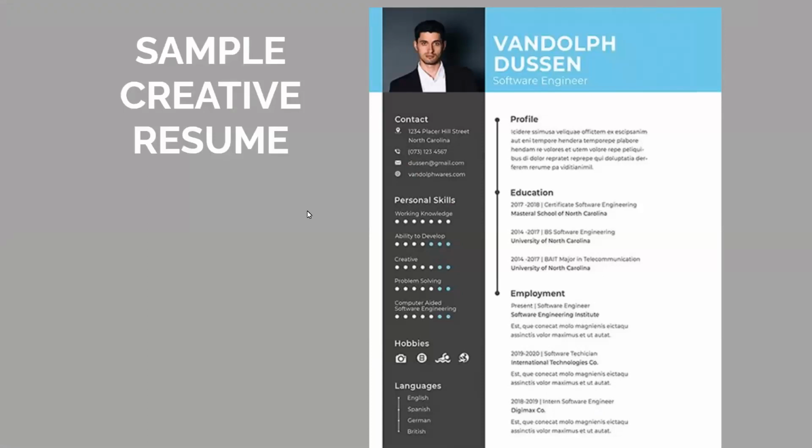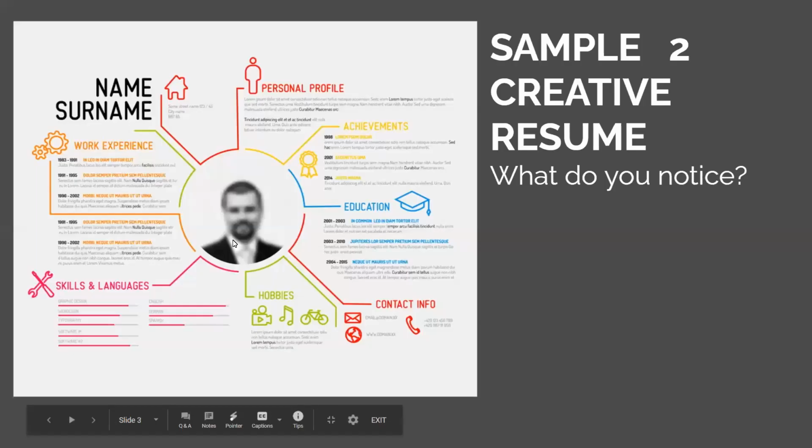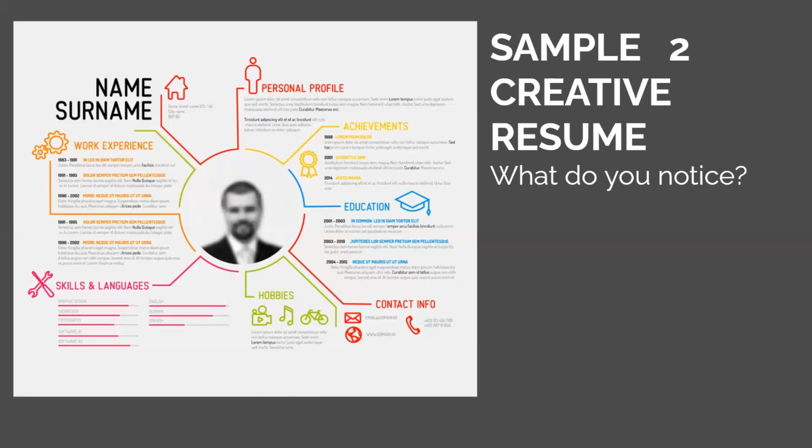I'm going to talk to you about creative resumes. I have a sample here that I want you to very briefly take a look at, and I'm going to show you two other samples to compare it to. All right, so this is the first one. This is the second. Just take a quick glance at what this sample looks like. It's quite different than the first one, but these are both examples of creative resumes.